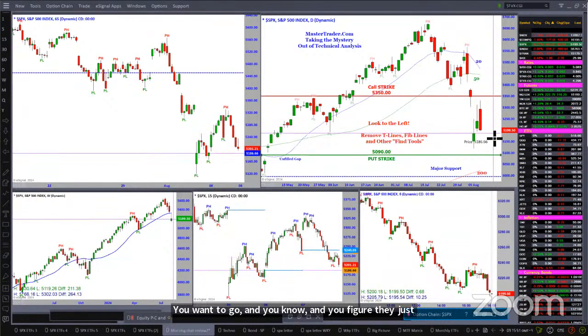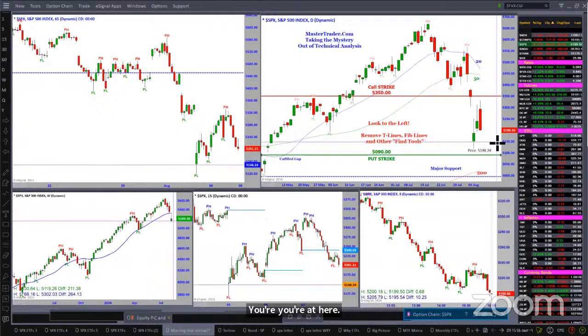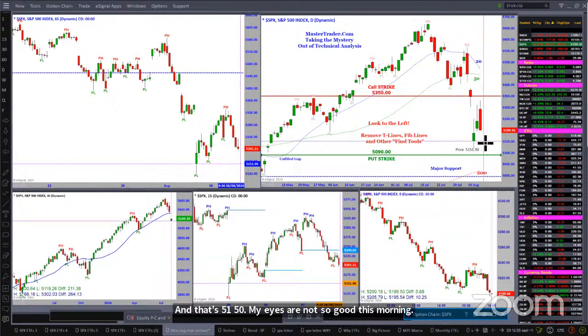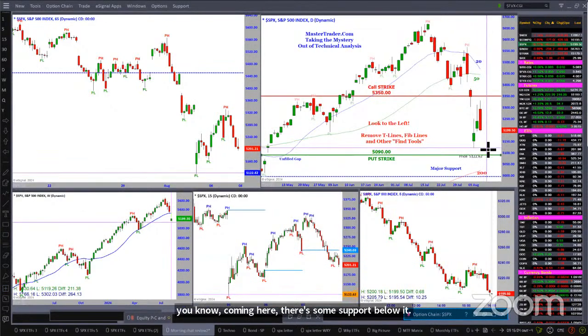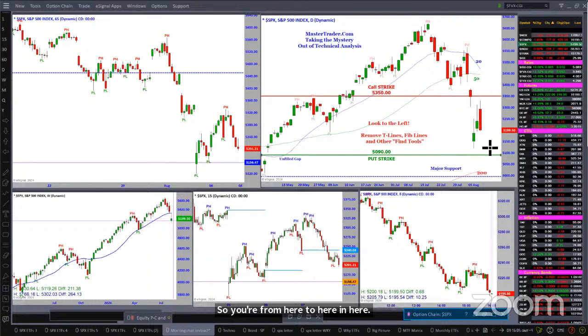You're at here, 51. And that's 51.50. My eyes are not so good this morning. So, coming here, there's some support or a little bit below it. So from here to here, getting tighter is reasonable.